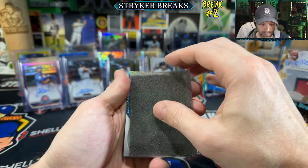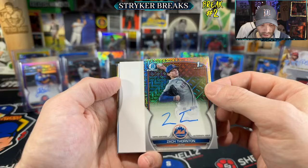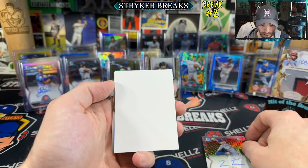Zach Thornton of the Mets. Going to Josh. 125 out of 150. It's his first auto. We did get a triple hitter.